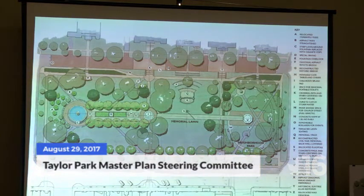So a lot of the old photographs of Taylor Park show these majestic elm trees that lined not only the walkways in front of the ladies, but actually went all the way through the center of the park. Those have been long gone due to Dutch elm disease, I imagine. But we're considering the scale of those trees. They had a nice presence for the park.